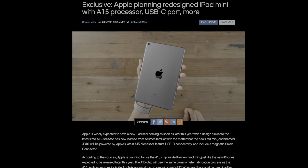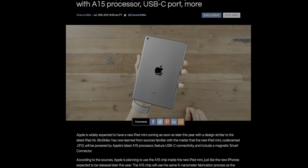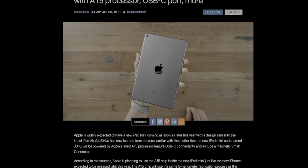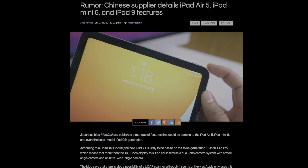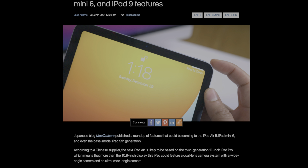Now, there's also been plenty of rumors regarding the new iPad mini and 9th generation iPad. The new mini is essentially going to be a baby iPad Air with an A15 processor inside, so you'll have slimmer bezels, the new Touch ID sensor, and USB-C. And the iPad 9th generation will likely have the same design as last year with just an updated processor inside, but it's still very much unclear whether we'll see both of these be announced at the iPhone event.